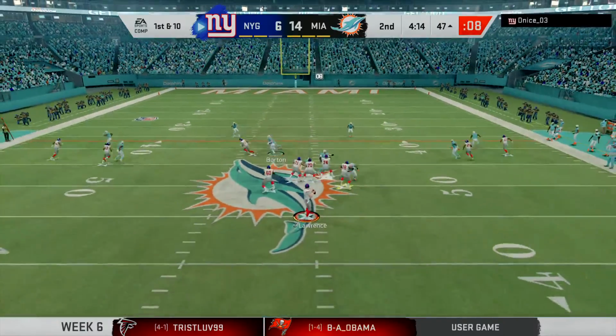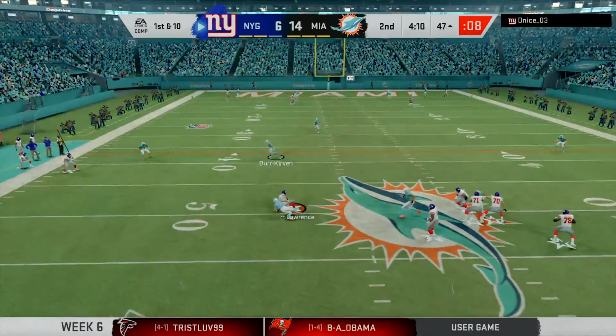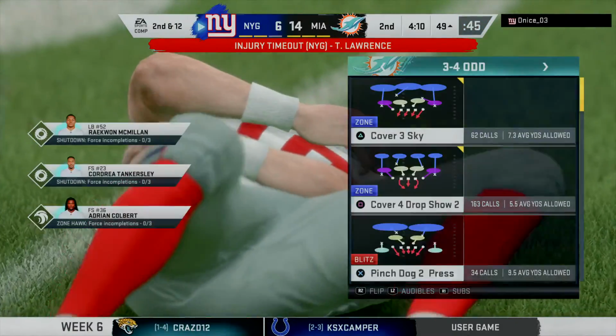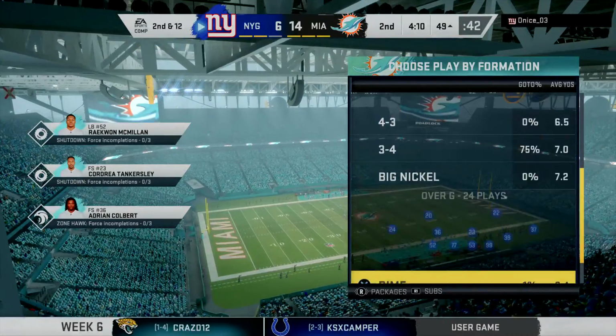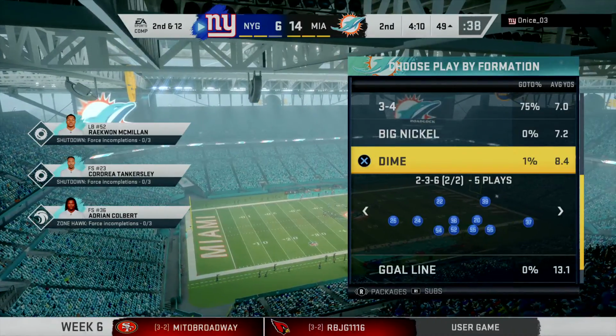Throwing on first down. Lawrence being chased out, and he can't find a receiver, and he's brought down. On after the sack, he's still down on the field. We'll get an update when we come back to Miami.